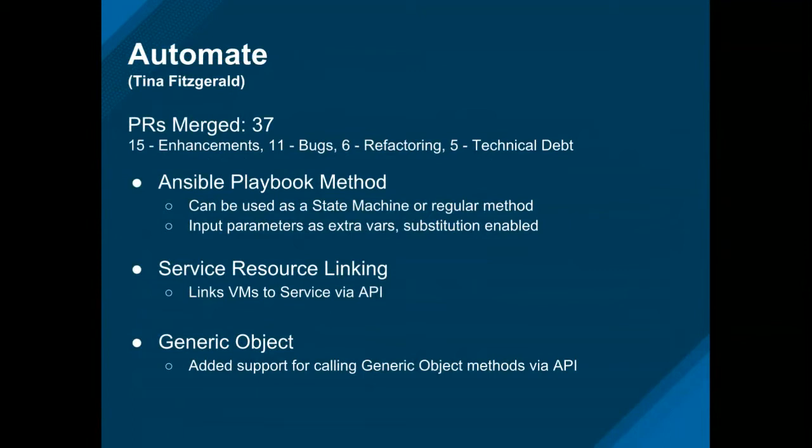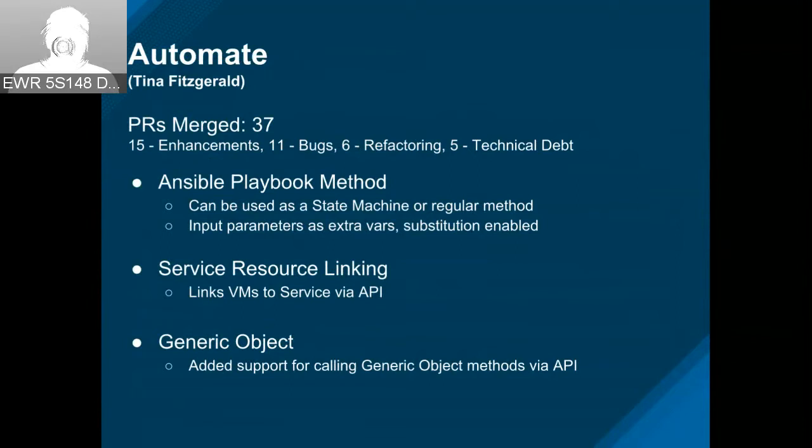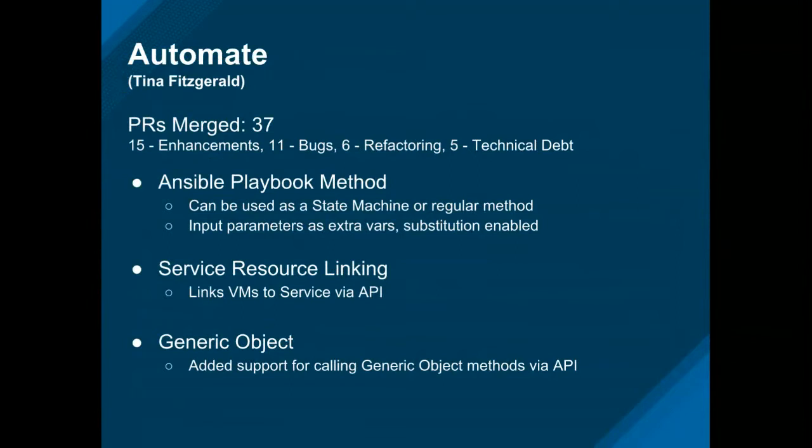Service resource linking gives playbooks the ability to link newly created VMs to a service. Generic object support: previously, support was added to enable generic object method calls from Automate. This change gives the ability to call generic object methods through the API. Next slide, please.